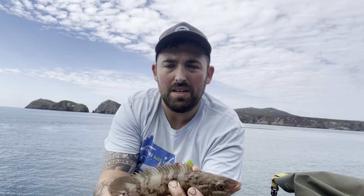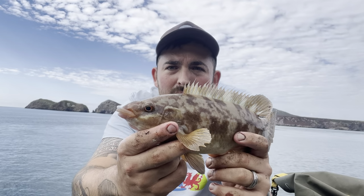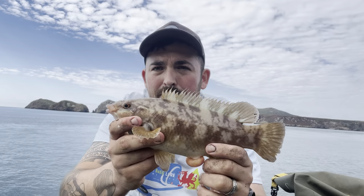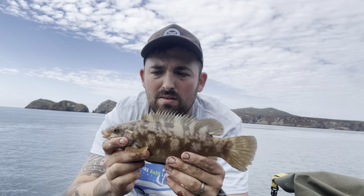Right, another wrasse, only a tiny one this time. Whoa, it's so wriggly. There you go. Little baron. Pop straight back. Good scrap off that one, mind.